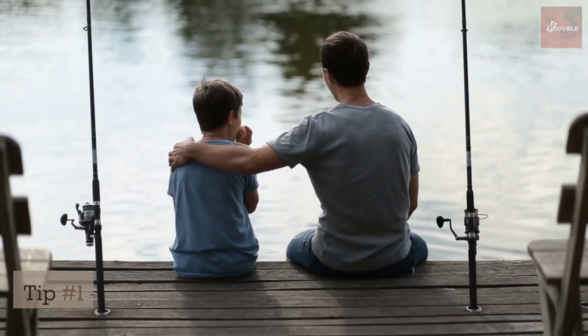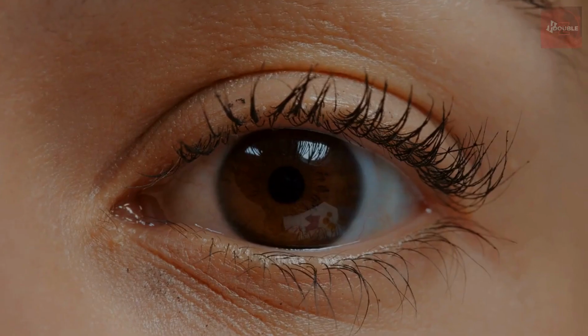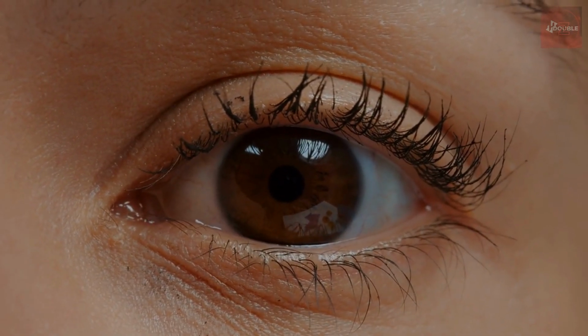Tip number 1: listen actively. When your teenager is talking, try to listen actively. This means paying attention to what they're saying and showing that you understand. You can do this by nodding your head, making eye contact, and summarizing what they've said.